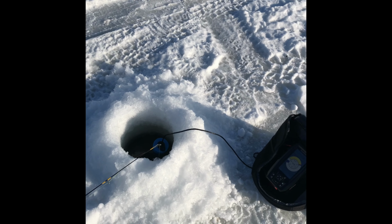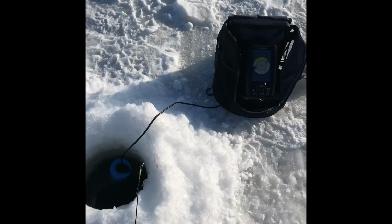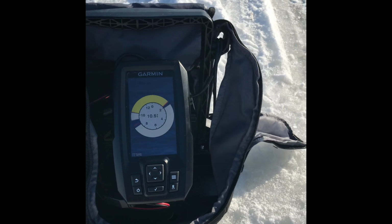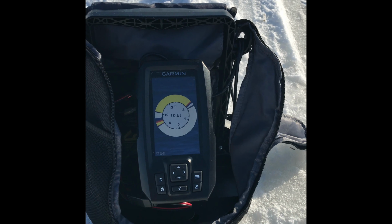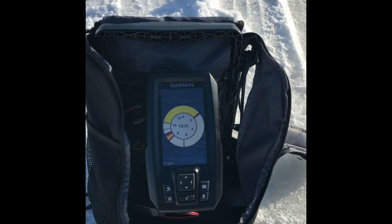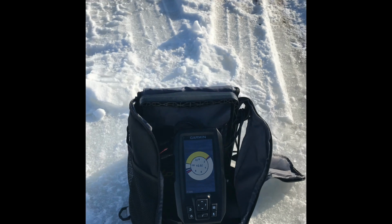We are out on the Red River, Winnipeg, Selkirk. Look at that hole, I got my new toy here. Right now there's nothing going on, this hole anyway. There's my lure. The yellow is the bottom obviously, sitting at about 11, 12 feet here. We're right in the middle of the river, so it's not too deep here.